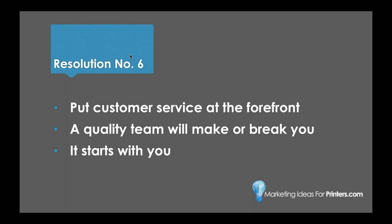Train your service team to provide that quality, excellent customer service always. It's going to pay dividends for you, and it's going to help build customer loyalty. You know, a quality team is going to make or break your business. So make sure you're taking the time to invest in your team members so that they're offering the best customer service that they can. Lastly, remember that good service starts from the top down. So your example of service to your team and to your customers is crucial, and it's seen and being watched by your team. So keep that in mind.